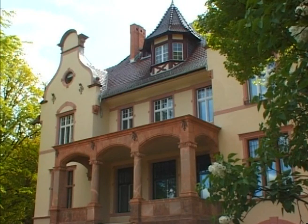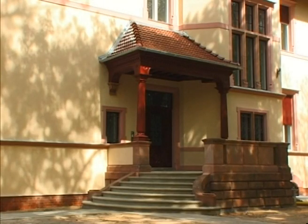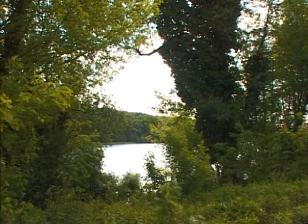The orders to drop the first atomic bomb over a residential area came from this address in July 1945. What followed is widely known. Hiroshima and Nagasaki were destroyed.